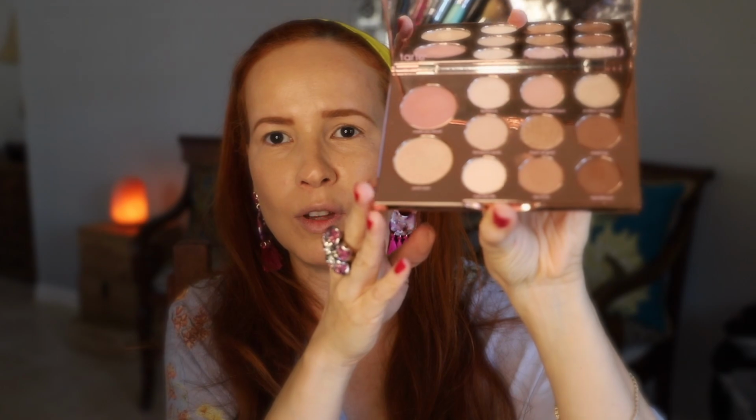I want to use today a different eyeshadow palette. This was the eyeshadow palette that I used for my wedding in France. It's by Tarte, and is the Aspen Ovard collaboration. This is a limited edition one. It is such a beautiful, beautiful palette. You know, it's full of really, really natural colors.